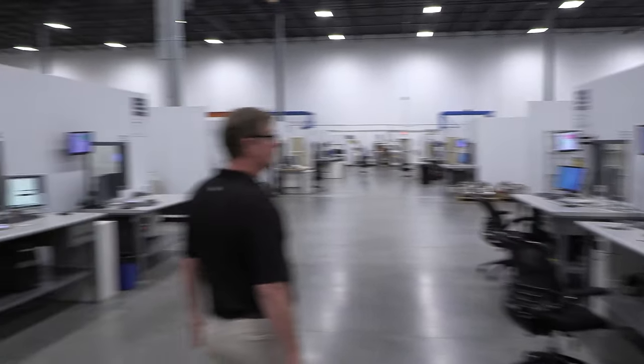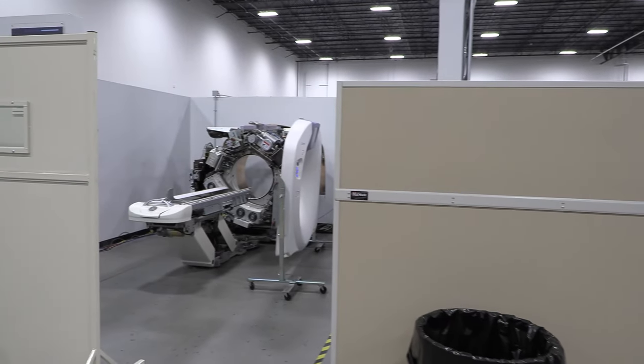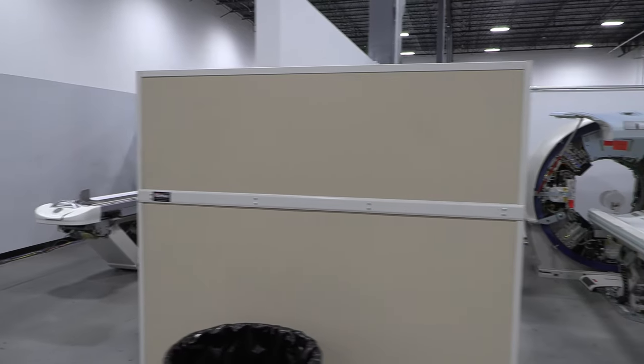There's a lot of rooms here. I was just thinking, I would hate to pay you guys this electric bill, because holy cow. This is amazing. I don't even want to see it.